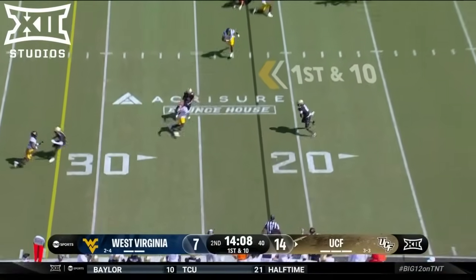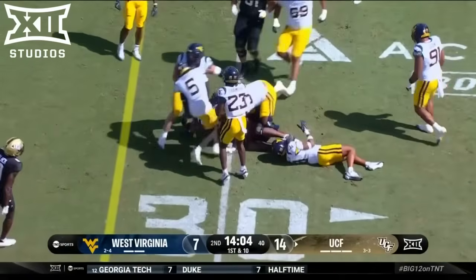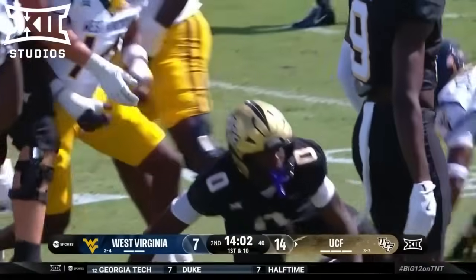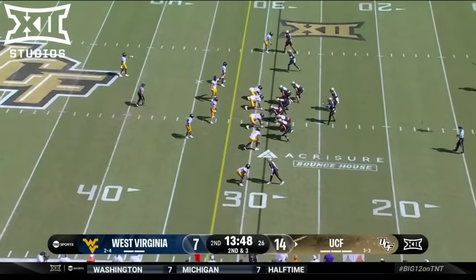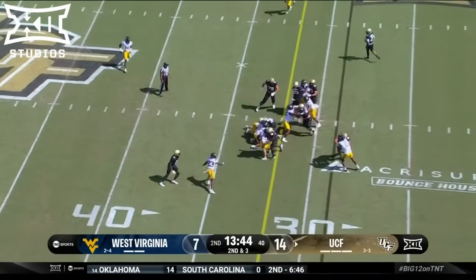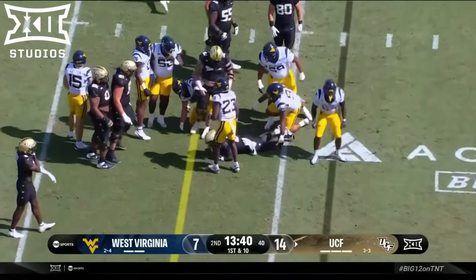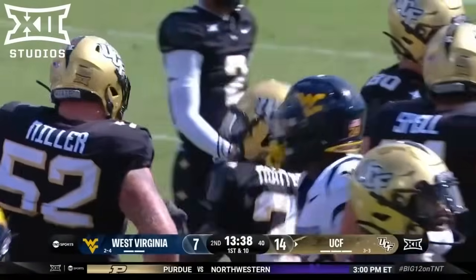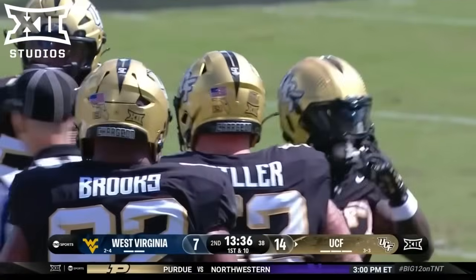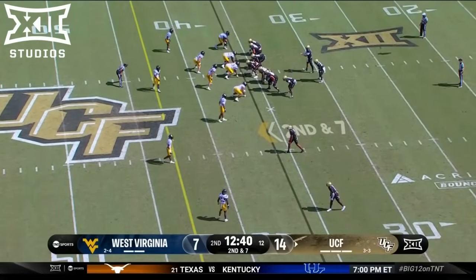Jackson puts in the hands of Dylan Wade. A couple of jump cuts to climb to the 30. Nicely done. Montgomery gets a chance and works the middle. Appears to be enough to move the chains. And they give him forward progress to the 33-yard line. First down, Knights. From 2024 here at UCF. Does not lack for weapons.